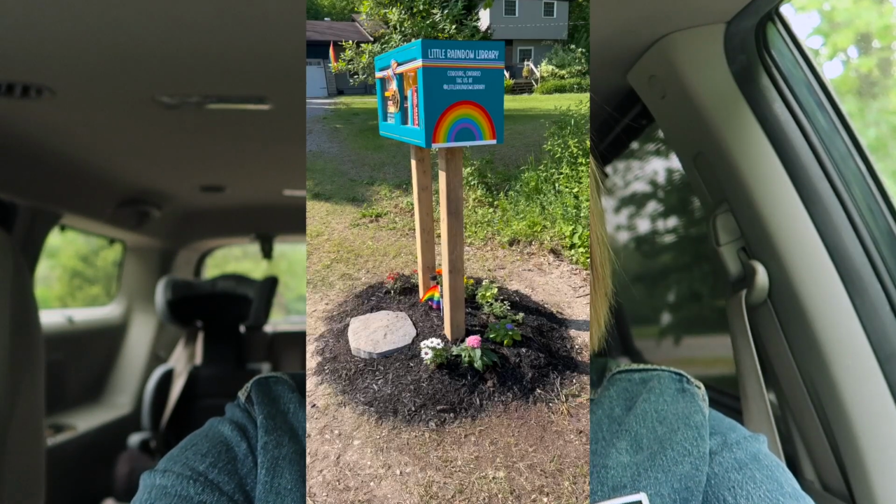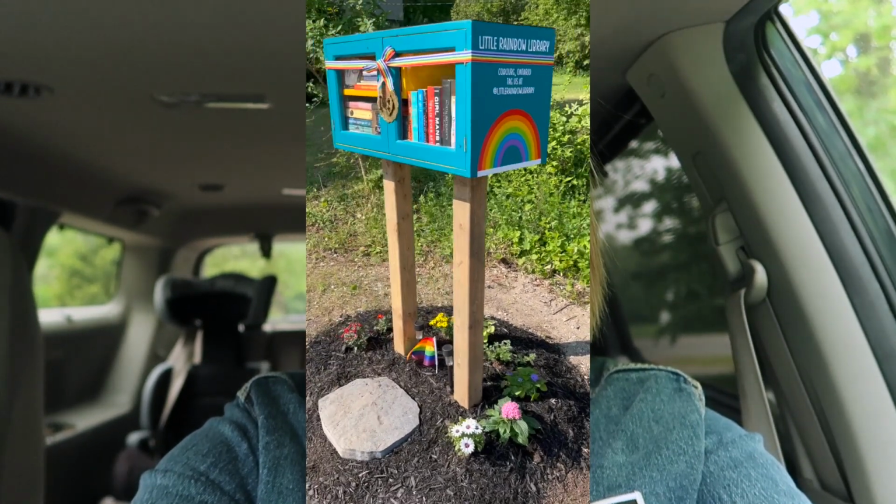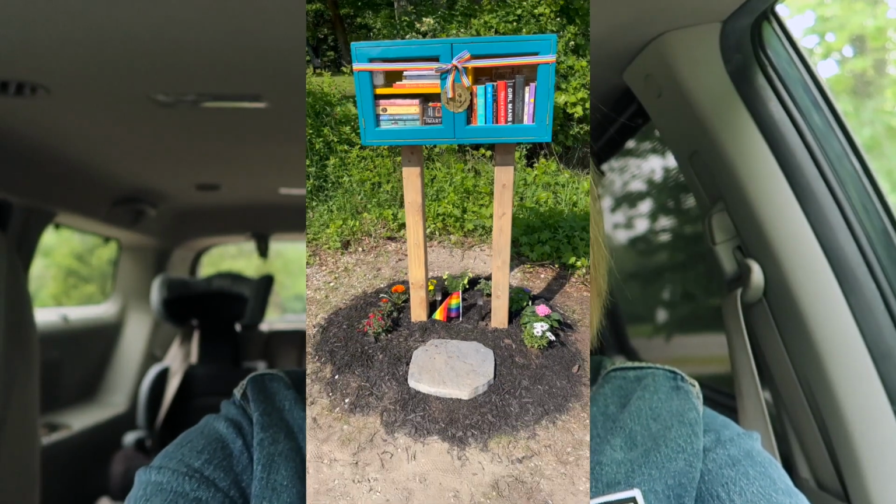What we are doing is going to the next town over and visiting all their little free libraries, because last week on June 1st I opened my own little free library. It's called the Little Rainbow Library, and I will put a little clip here of what it looks like. I filmed a reel of the DIY process, so I'll toss that at the end of the video in case you're interested in watching it. If not, that's totally fine.